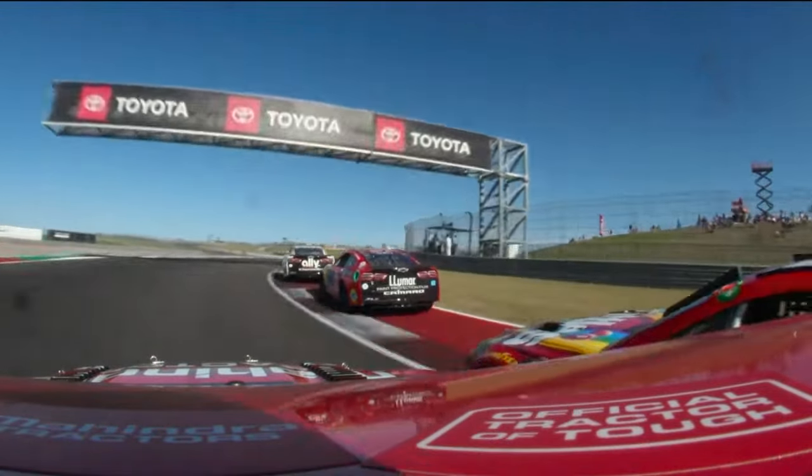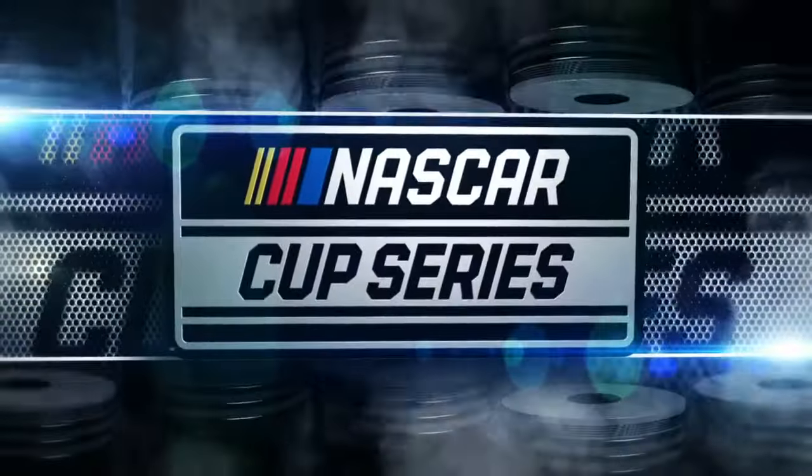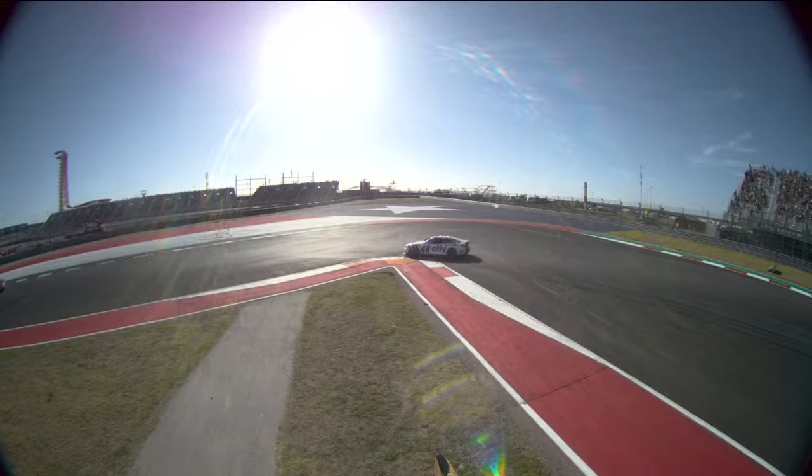Man, that's enough penalty. See, he and Allmendinger got together, but then the loss of forward motion might have taken Chase Elliott into him and off the track. But whatever, he didn't just drive off there. So, good call. Well, just to your point, he did lose spots in the transaction.